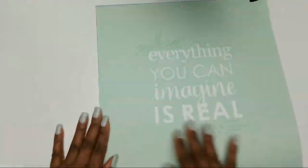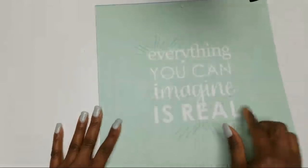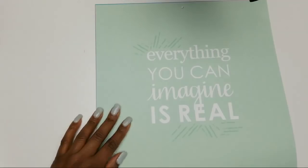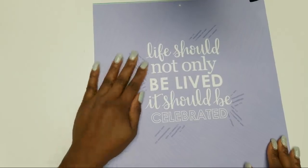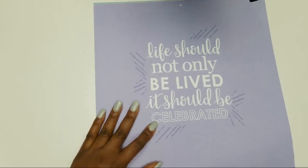March, which is what we're in. Love the color for March. March. Love it. Thumbs up if you are loving the color for March. It says everything you can imagine is real. Then we have another beautiful color for April. And this one says life should not only be lived, it should be celebrated. Love it.